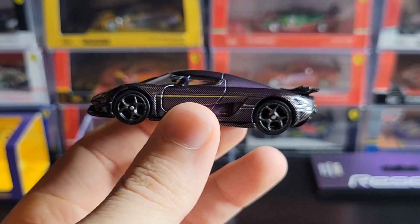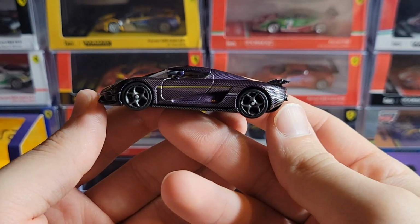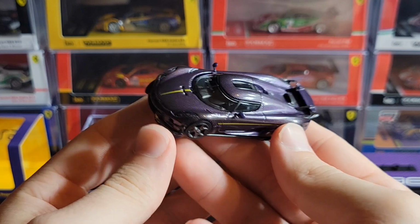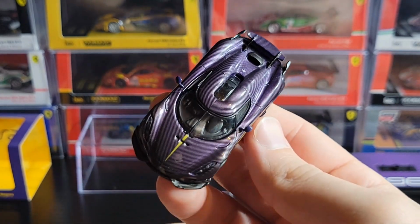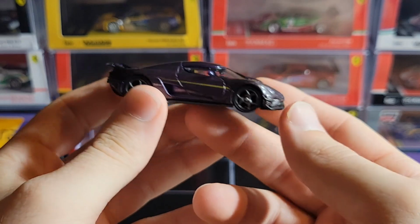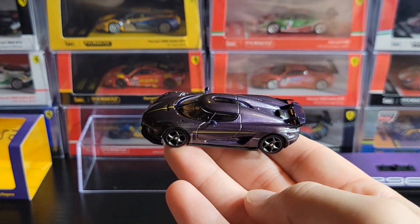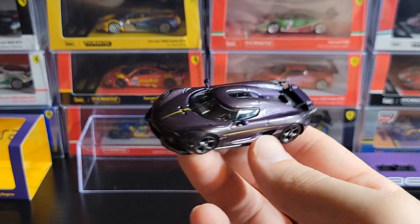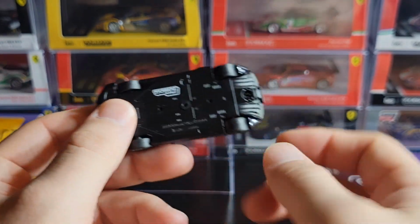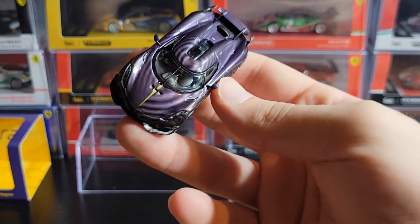It looks really good. It's definitely the best Koenigsegg that Tarmac Works has ever made to this point. Their old Regera RSs were not very good at all, and I don't even know if they were licensed. But yeah, definitely the best one they've done so far. They've done some Ageras, and they have a lot of stuff coming out. I'm sure they'll do some regular Regeras in their Global 64 line, which I think would mean that it'll carry over the metal base to the regular ones, which is always good.